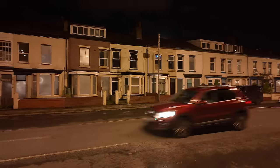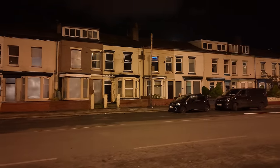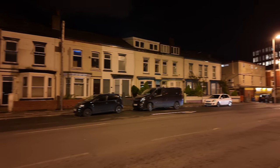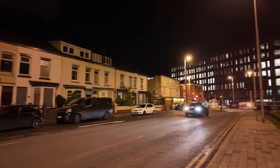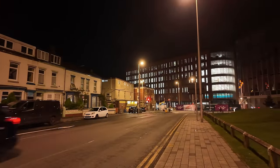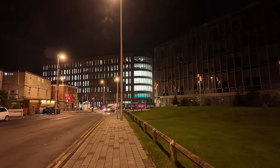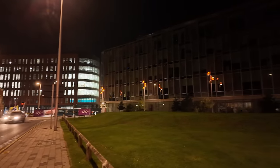So what do you think? Does Blackpool need a university? Well, Blackpool Council seem to think so, that's what they're going to do. I've spoken to other people about it, and they said, you don't want a university, that's not going to do you any good. Let's have a look this way.